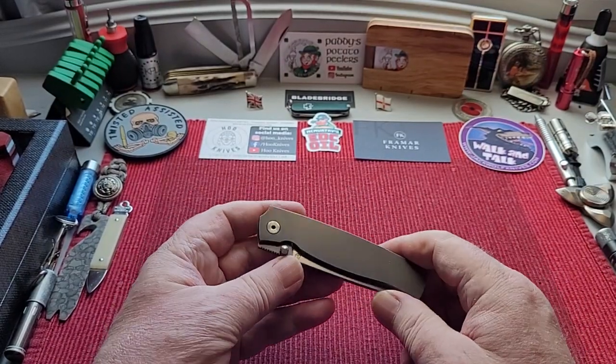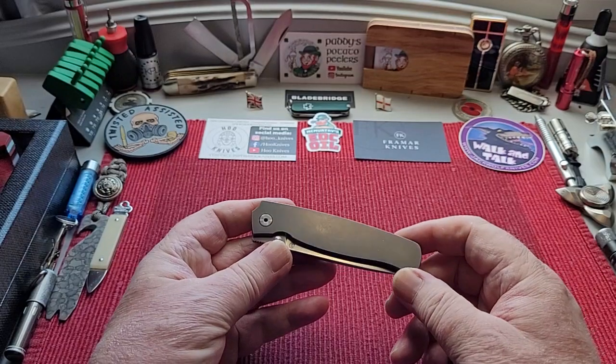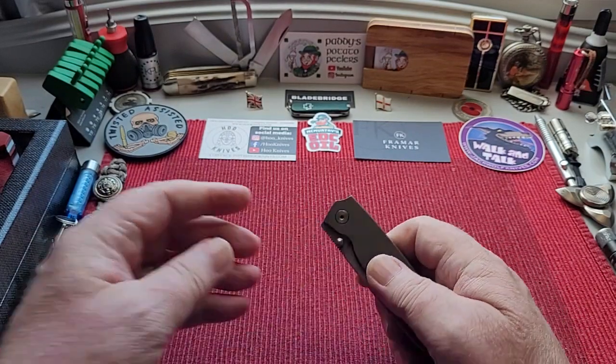Shut up, Paddy. I'm excited. I love this knife. I genuinely love it.